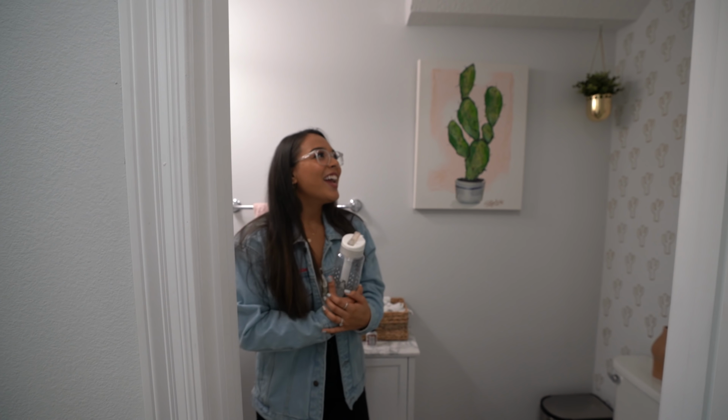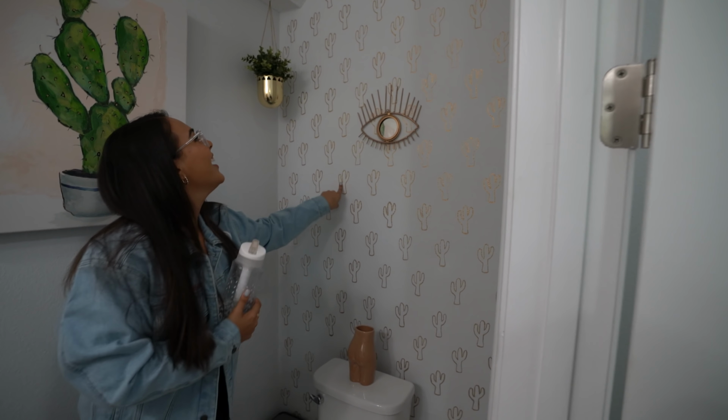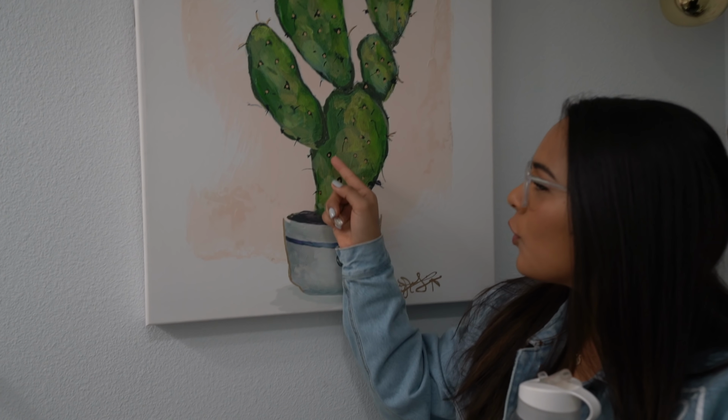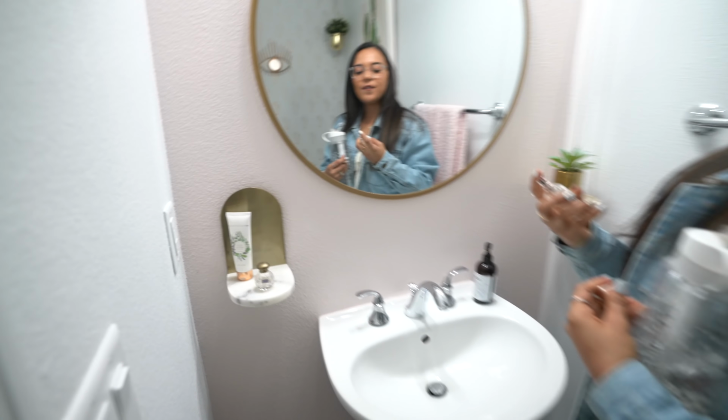This is our bathroom. It's super cute. I decorated it. I did these little cactuses here, and I'm so proud of this bathroom. I put these little gold things on this picture, and then I signed it so it looked more professional. This is here just in case people want to put on some perfume.